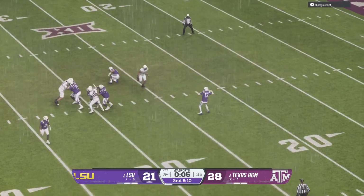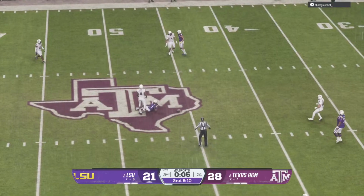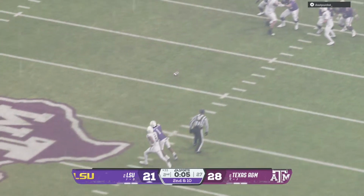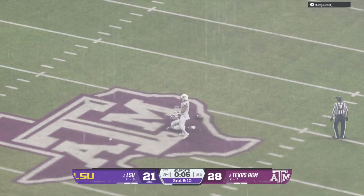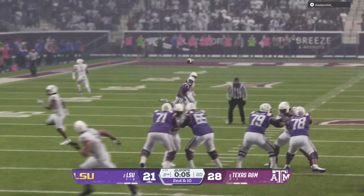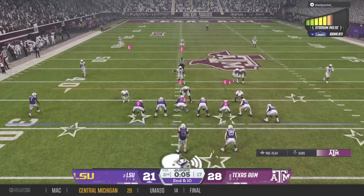Well, this quarterback and his receivers have got to get on the same page. They've got to find a rhythm if they want to move the ball down the field. Just time enough for one more play in the half.